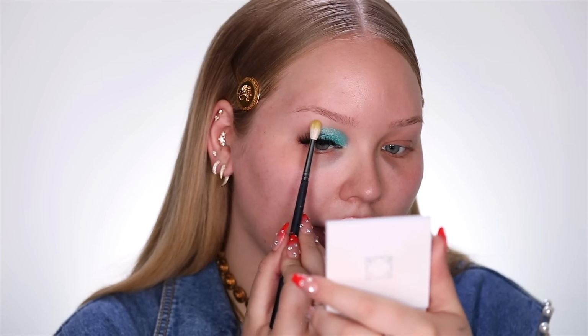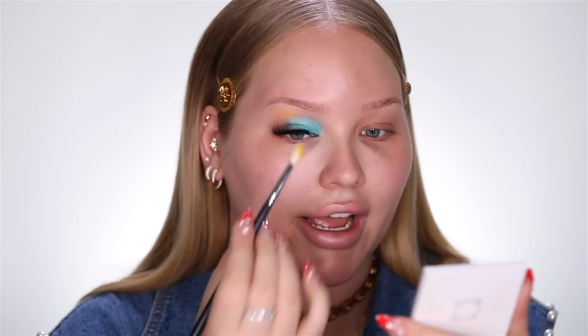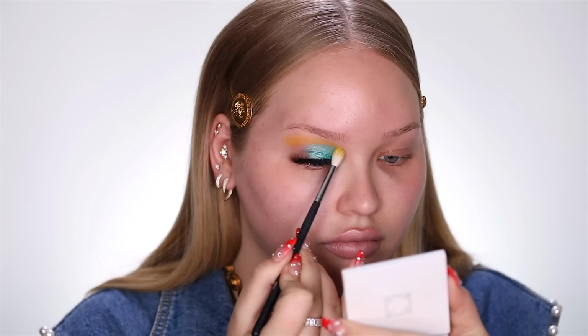Wait, hold on. I usually do crease and then do the color above it as my transition. So now, which is a technique people either love or hate, transition shade first, then crease color. For my transition shade, I wanted to do something yellowy, orangey. From the Zulu palette by Juvia's Place, I'm gonna grab the yellow, and I am going to apply this as my transition shade.